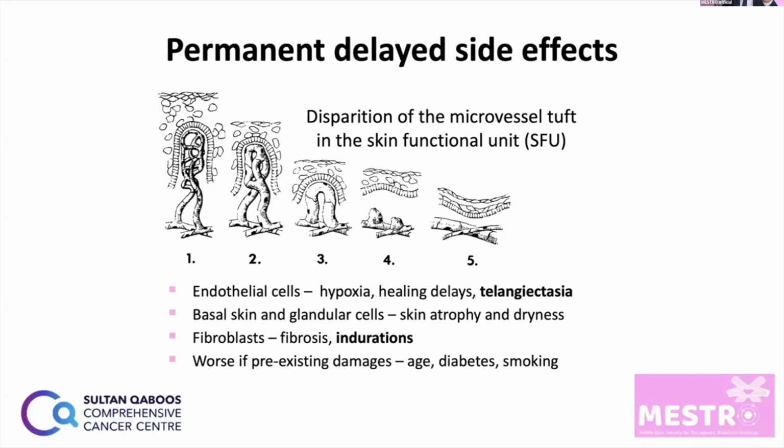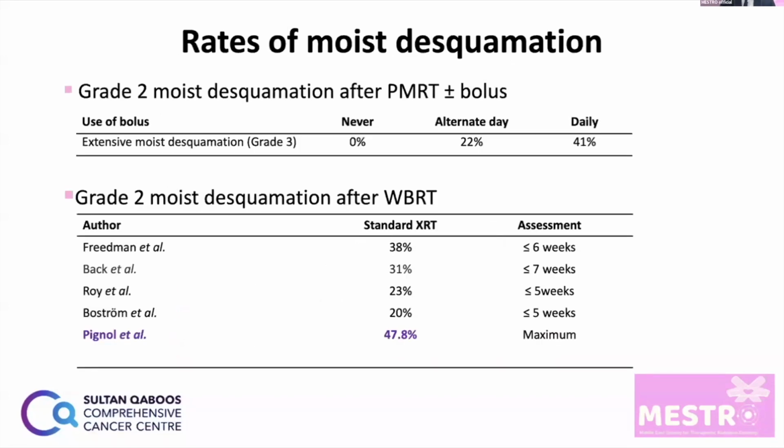Not true for breast. The Lilla study published in 2007 showed that there's definitely a correlation. Patients who experience moist desquamation will develop telangiectasia. And we also show that. I'm going to show that to you later on in the breast IMRT study.